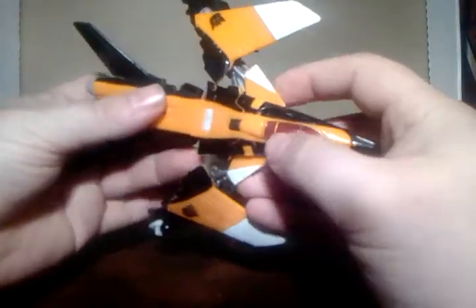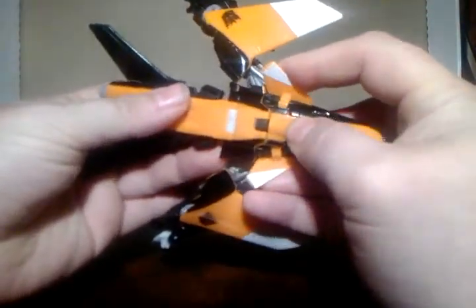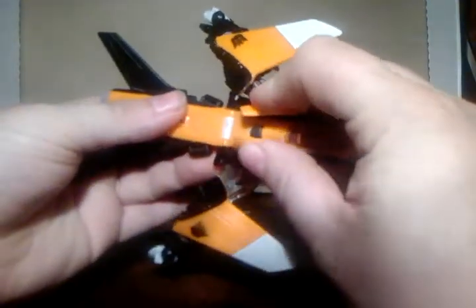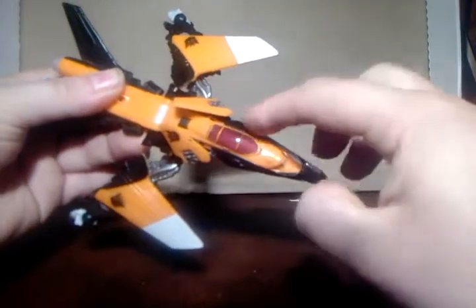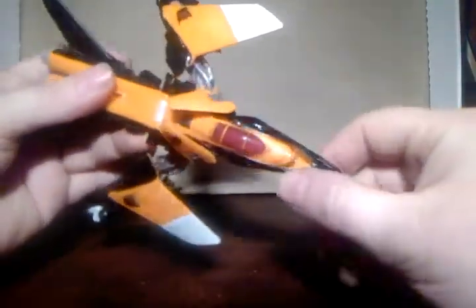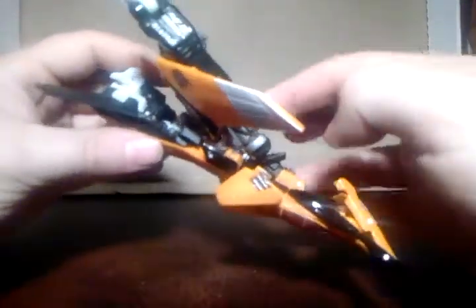At which point you want to... Yeah, we'll do the front first. Fold these up. Yeah, there we go. Fold them up. Fold them up. And slide this whole black piece forward, like that. And then tilt it slightly.